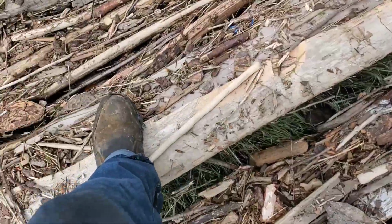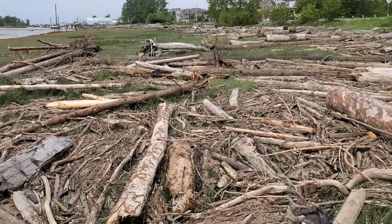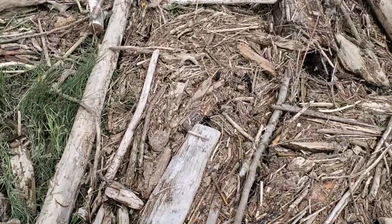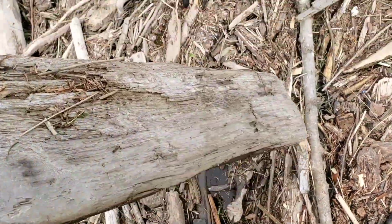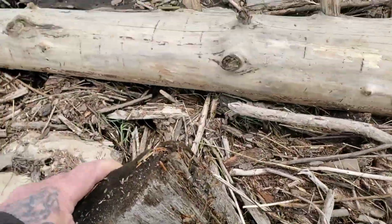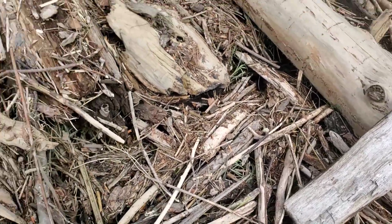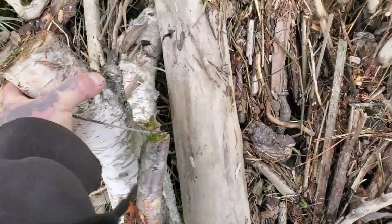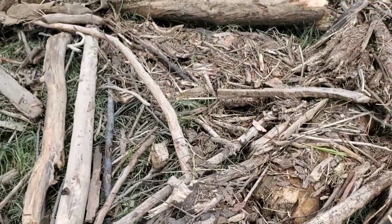Another piece of cedar. We have lots of cedar around here, guys, but way more Douglas fir. I can't stand Douglas fir. Hate it. Nice piece of cedar right here. Real nice piece of cedar. This little bird stick. What's that piece there? Looks kind of neat.